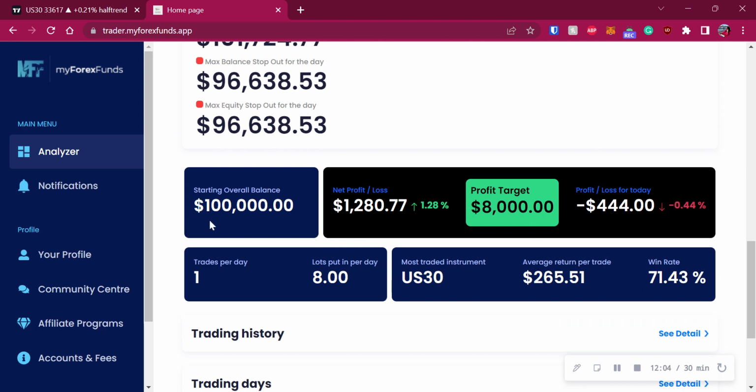Now, with my Forex Funds, typically when I do my challenges, I pass them within 2 weeks, 3 weeks max I've taken. And that's just following my pin bar strategy. You know my pin bar strategy already. But I do want to tell you guys, for those of you who are going to be trying my Forex Funds, as long as you are in profit, you can ask for another 30 days extension.